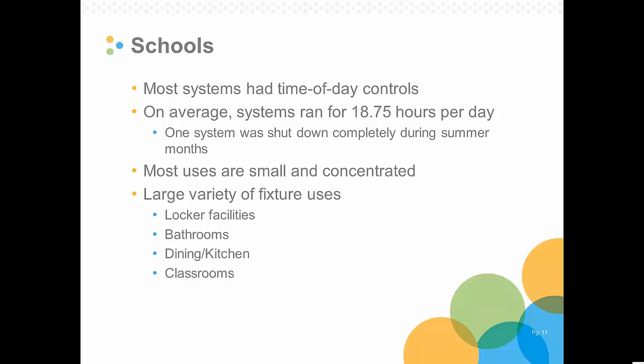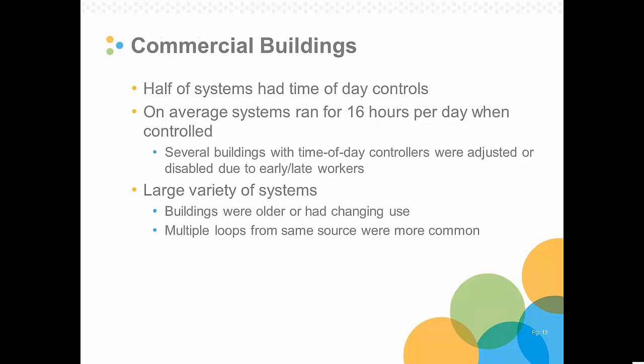a relatively small number of fixtures in the building, but those fixtures varied greatly. So you have everything from locker rooms, bathrooms, kitchen and dining facilities, as well as a lot of sinks spread throughout the building, and classrooms and kitchenettes and break rooms and those sorts of things. So lots of variety of uses in schools. And we also had some more complex systems that we'll get into as we continue to move through the presentation.